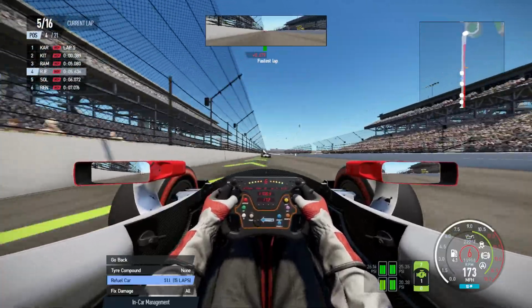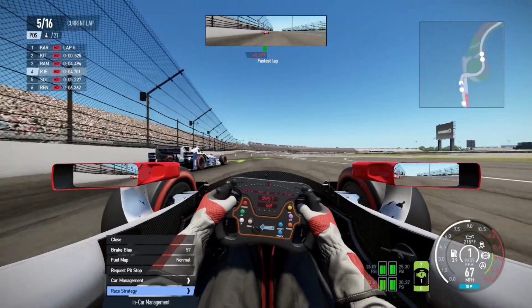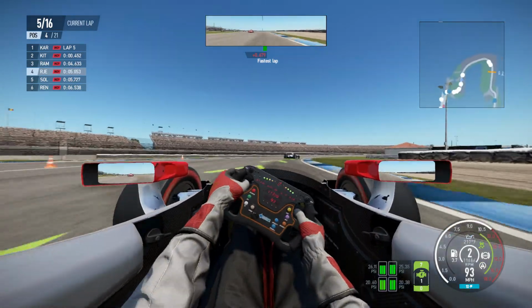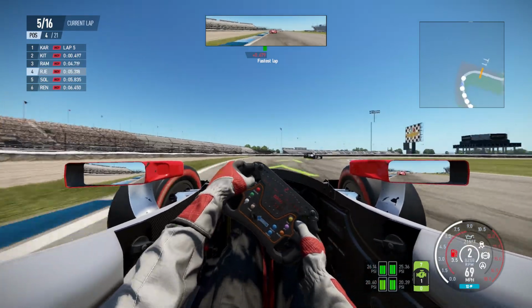I'll put 16 or about 15. That'll do. So, break into turn 1. Carl Max Chilton broke a bit more earlier than me. That could be where I make the positions up, when I'm on the brakings. But with my front wing damaged a little bit, it's not easy.